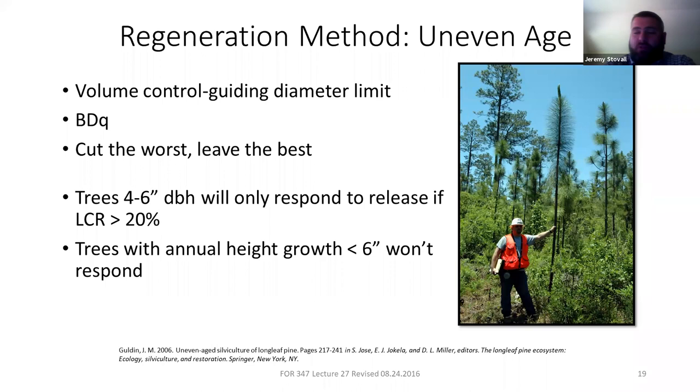So if you look at seedlings, these seedlings are okay. Earl's holding this one, and you can see its live crown ratio looks to be probably 30%. That's a tree. It was released. You can see it actively growing in height again. It's going to be okay because we got the shade off of it in time.